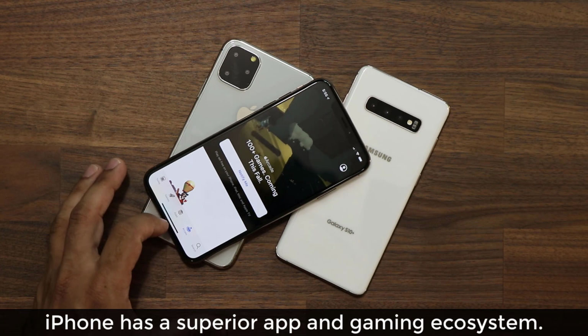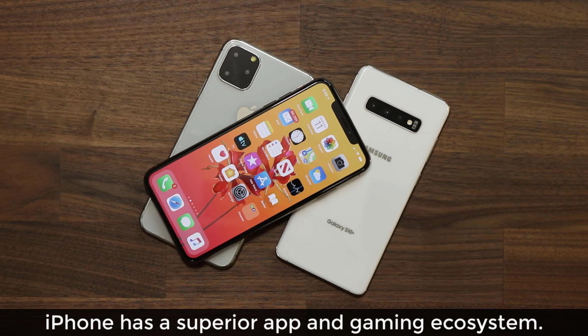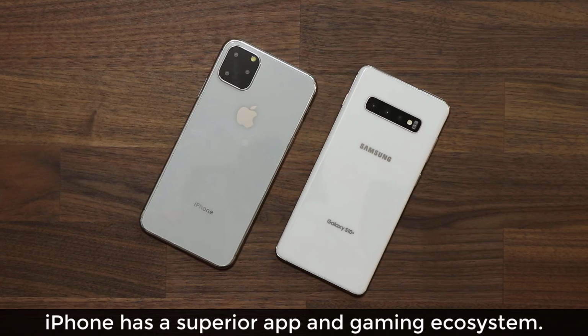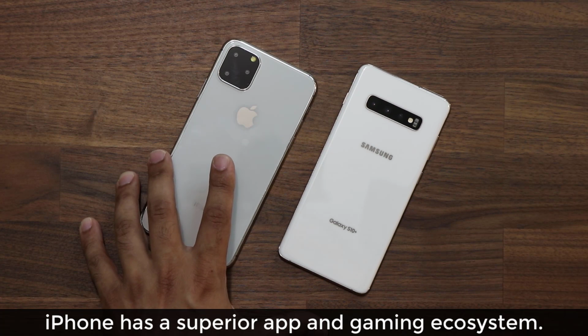So when it comes to app ecosystem, when it comes to the overall ecosystem, and when it comes to gaming, I think the iPhone does have an overall advantage. And that's again, if you are really a hardcore gamer. Those are just the facts and we cannot ignore them.